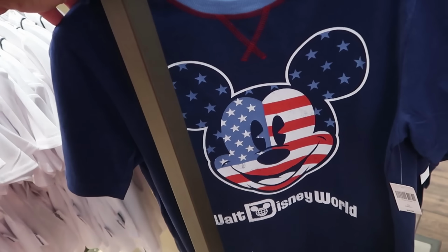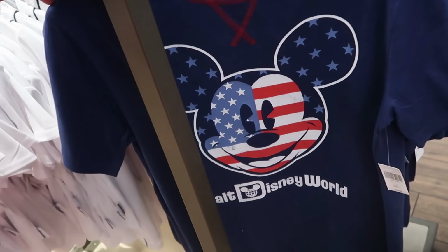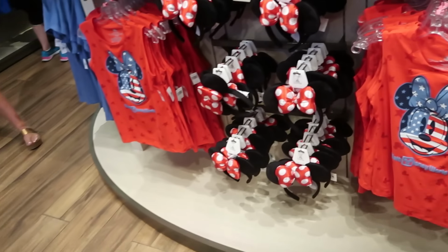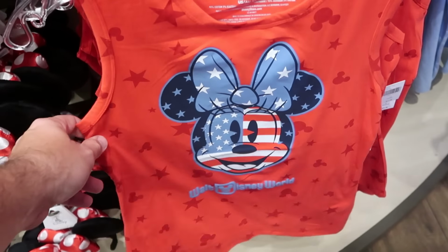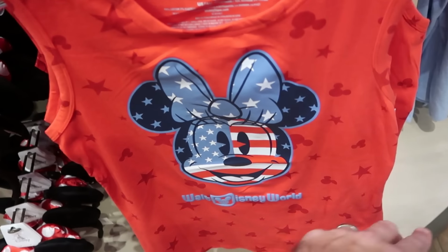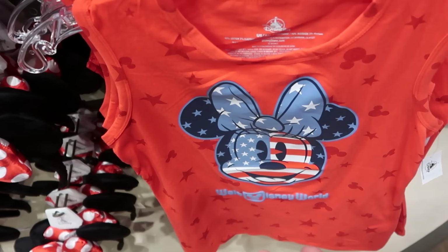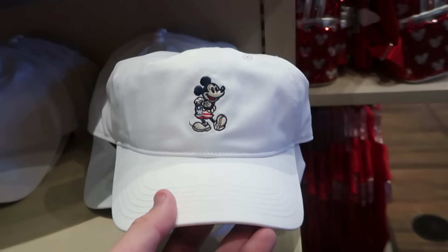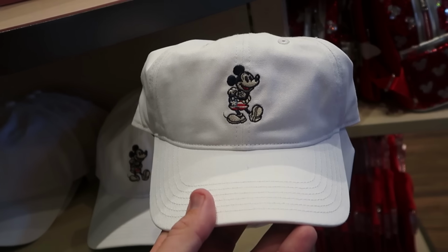And it looks like they are getting ready for 4th of July here at Walt Disney World. Here's a brand new unisex graphic t-shirt with Mickey Mouse. That one says Walt Disney World at the bottom with the American flag. These are $35 a piece. Let's come over here though and check out some more of the new merchandise. So they do have an adult size tank top. This one is the Minnie Mouse version. You have all the star design and the raised lettering for Walt Disney World. This is a great deal. They're only $32 for a Disney tank top. On the opposite side of the rack is a new bright white adult size baseball cap. This one has a tiny little patch with Mickey Mouse embroidered on the front, again for 4th of July.